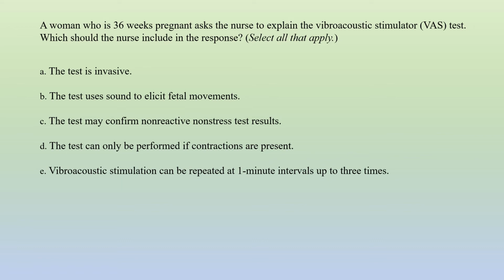A woman who is 36 weeks pregnant asks the nurse to explain the vibroacoustic stimulator (VAS) test. Which should the nurse include in the response? Select all that apply. A. The test is invasive. B. The test uses sound to elicit fetal movements. C. The test may confirm non-reactive non-stress test results. D. The test can only be performed if contractions are present. E. Vibroacoustic stimulation can be repeated at 1-minute intervals up to 3 times.